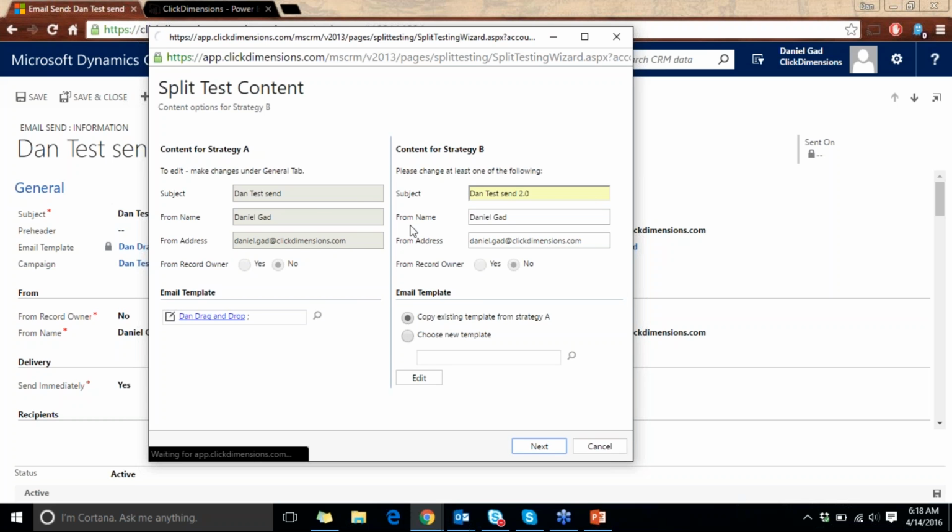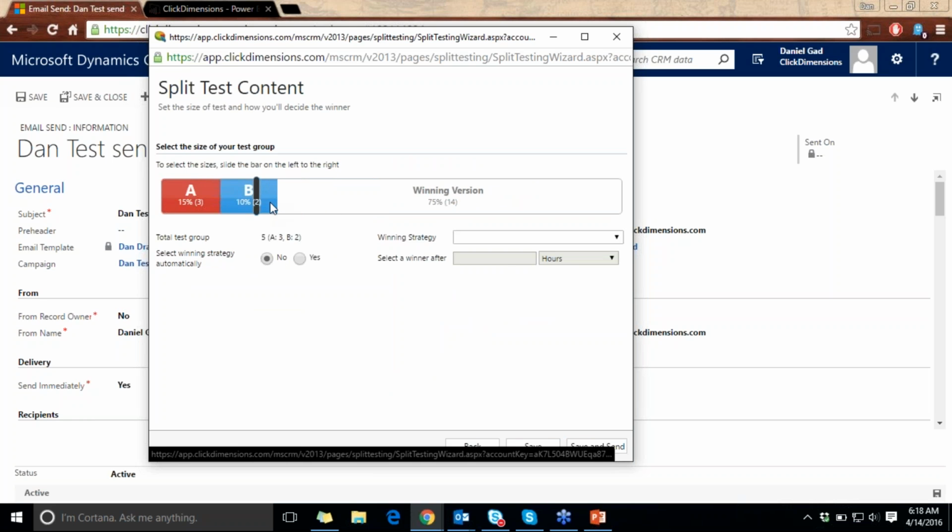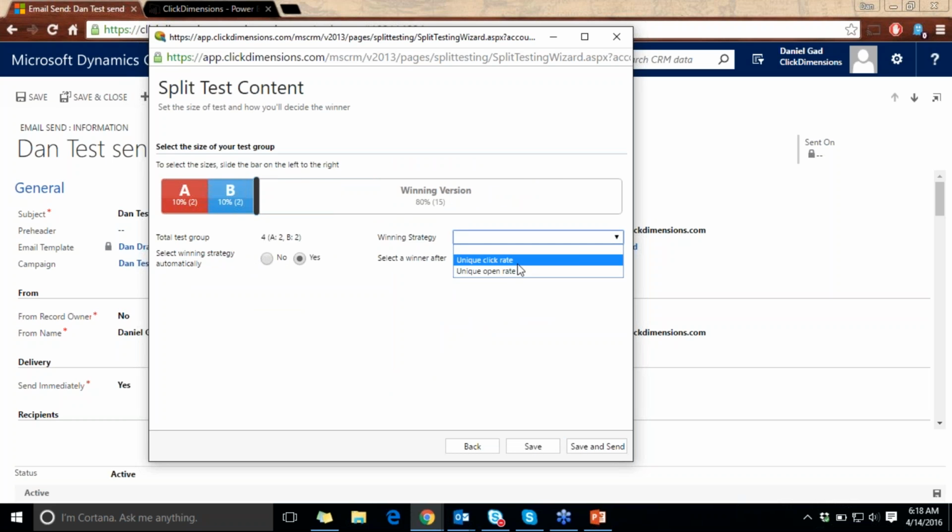So we'll hit next, and we can scale this. So we can say 10% of version A, 10% of version B. The remaining 80% of the marketing list will receive the more effective version, and we can have this send automatically or not for unique clicks or unique opens for hours, days, or weeks. So it's really a great way to make sure the majority of the marketing list receives the more effective version.